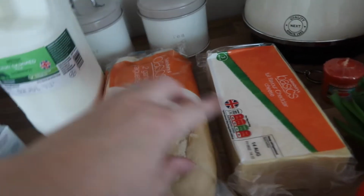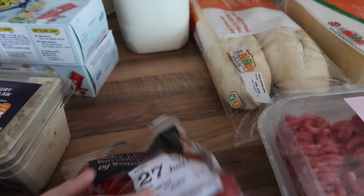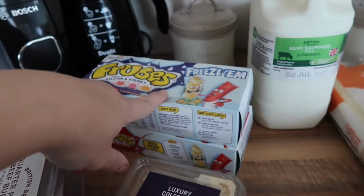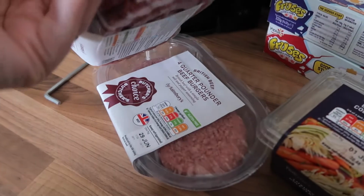Some cheese. I got a big old block of cheese. That is humongous. Garlic bread, milk, some plum tomatoes. We don't like cherry tomatoes. Some fruit tubes. These are also on offer. I only buy these when they're on offer. They're £1 at the moment, which is really good for nine tubes. The burgers for tonight, which are the quarter pounder ones.